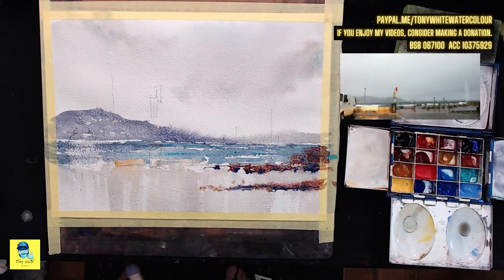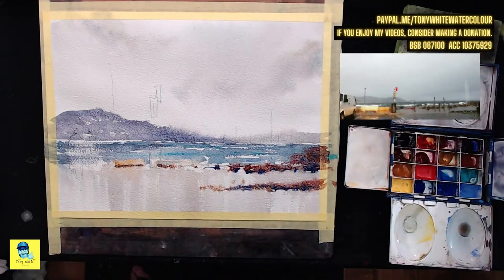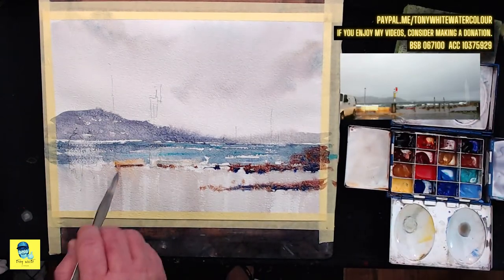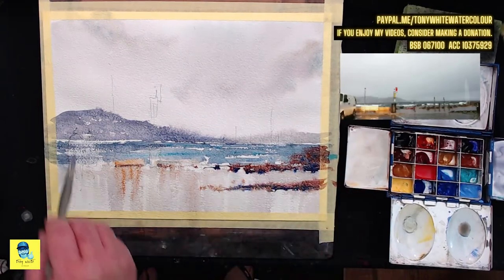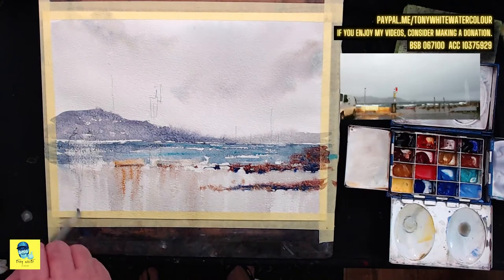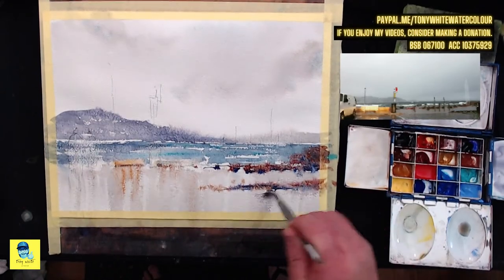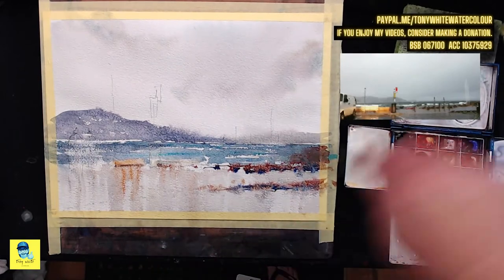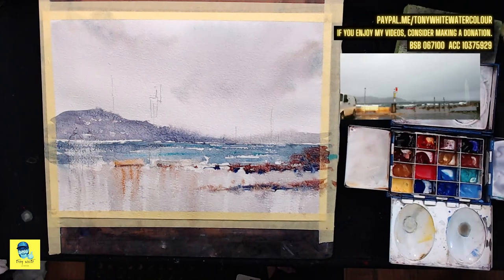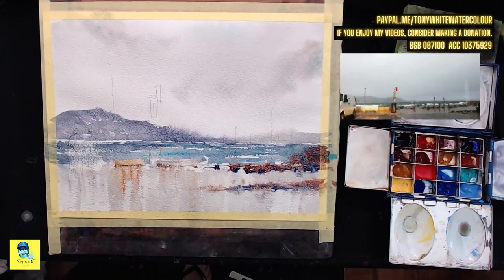And just having a look, is there anything else I can do while it's still dampish? Don't think so, not much. That stuff's fine. People will be fine. All right, cool. Right, so a bit of texture, all good. We're happy as Larry. We need to dry it off so we can start finishing it all up. Believe it or not, finishing it up. It's not much to this piece.